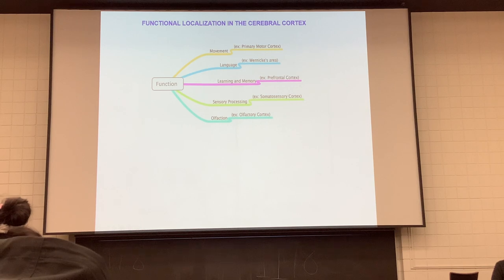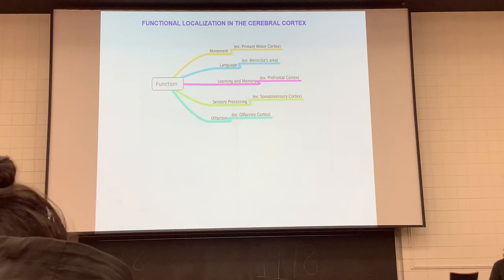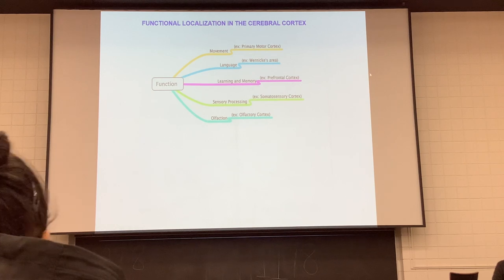In the next two blocks, we're going to talk about primary motors, or primary cortices. And by that we mean those gyri that I showed you in the last block. Where does motor control arise? Where does sensory information arise? So, somatosensory and motor cortex.